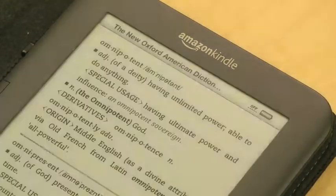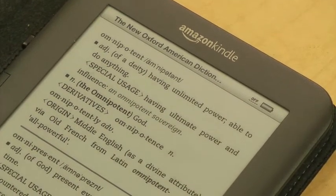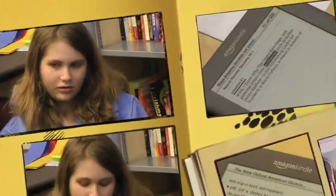I like that if you don't know a word, you don't have to go find a dictionary in another book. You can just go on the Kindle and find it while you're reading the book so you don't lose your page, and that's really helpful. And then you can highlight words and you can take notes on the same thing. You don't have to get a scratch piece of paper or anything.